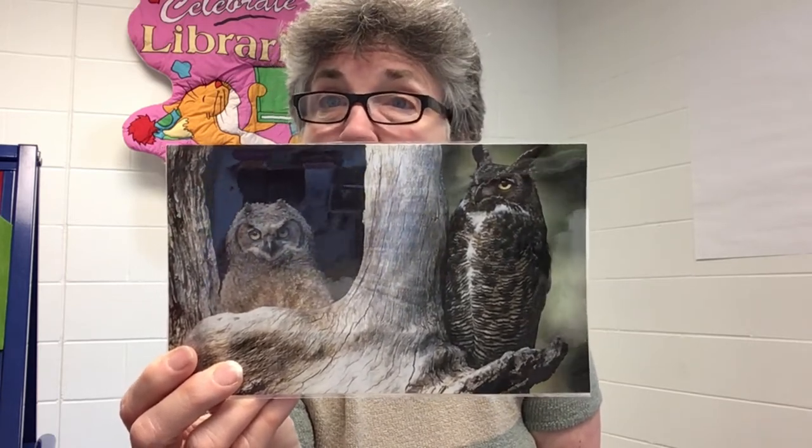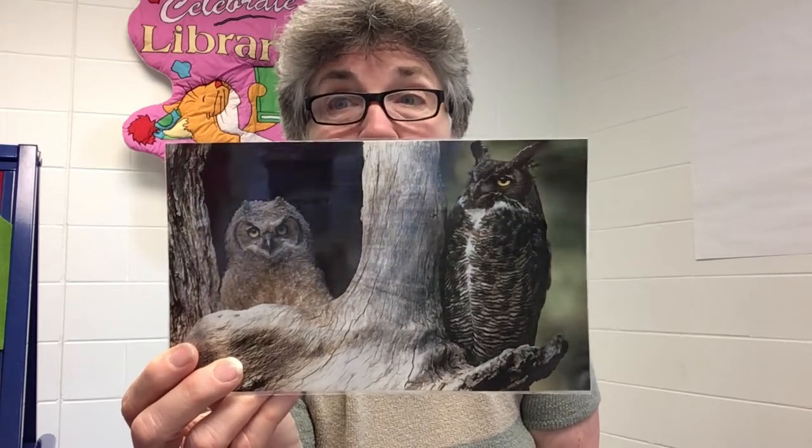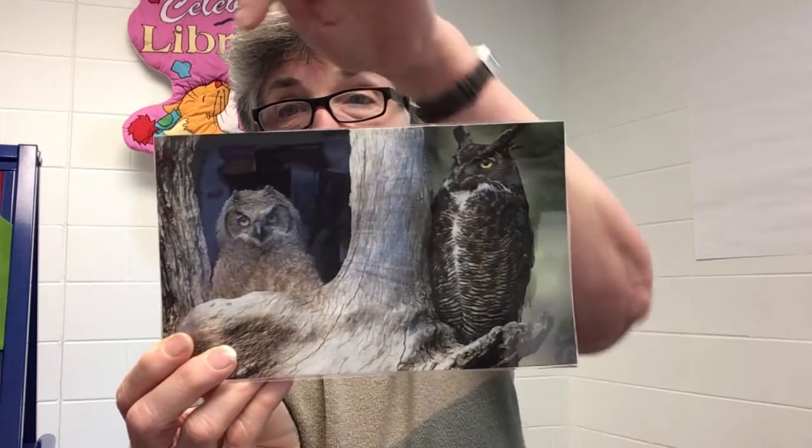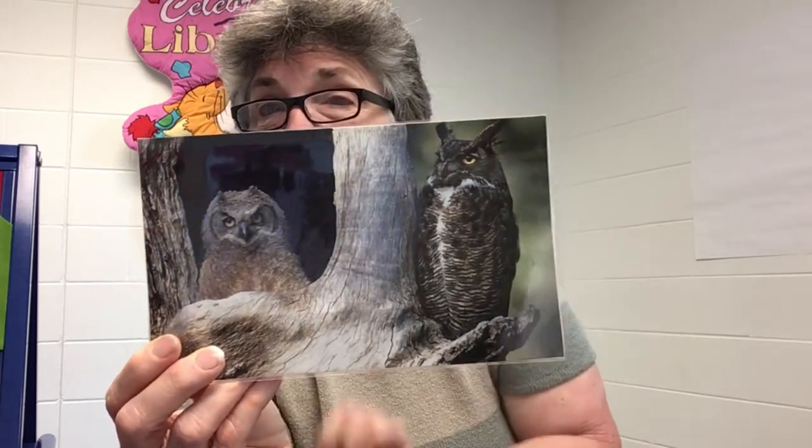Hoo-hoo, hoo-hoo, hoo-hoo. Generally, you'll hear them at nighttime. They come out at night. But they also find bigger holes in trees that they use for their babies. See, there's the baby in the hole in the tree.